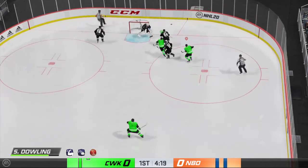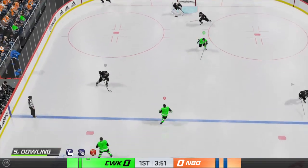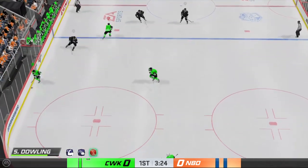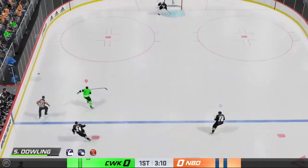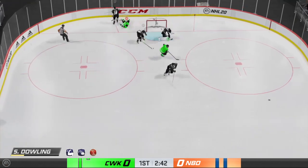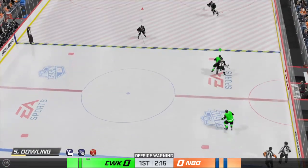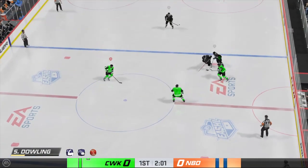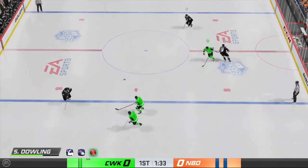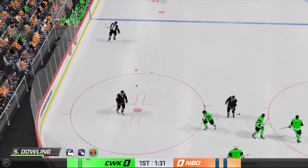Kings want it in their own end. Tommy Hawk's got the puck in his own zone. And the officials waving off icing here. Here he is in front. Big hit. Brings the puck into the offensive end now. Slides the puck over. Edmonton's got the puck in the defensive end. There's the whistle. Offside is the call. Stopping the play.